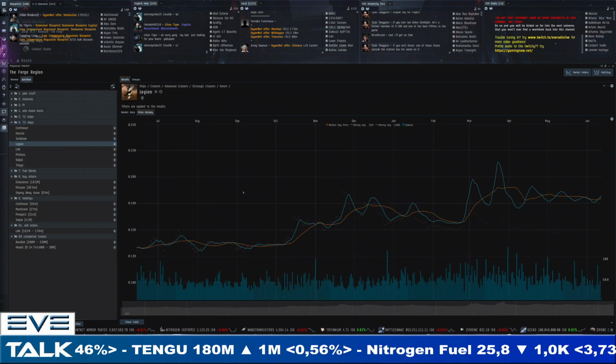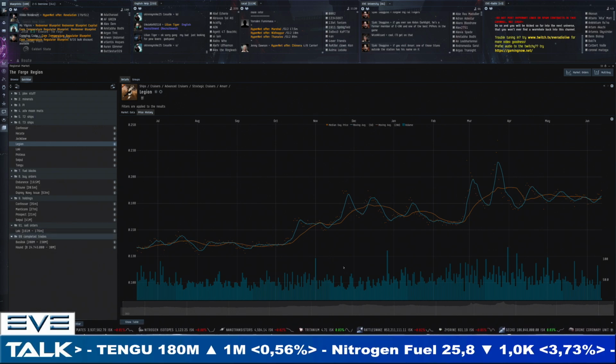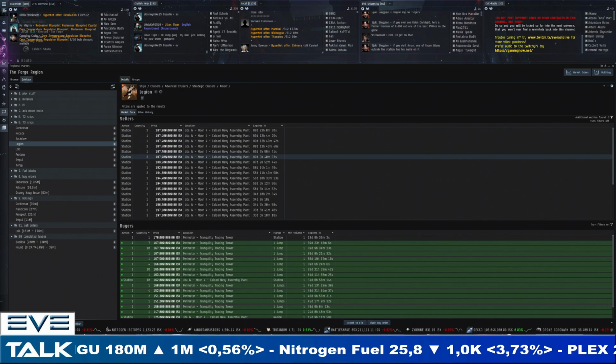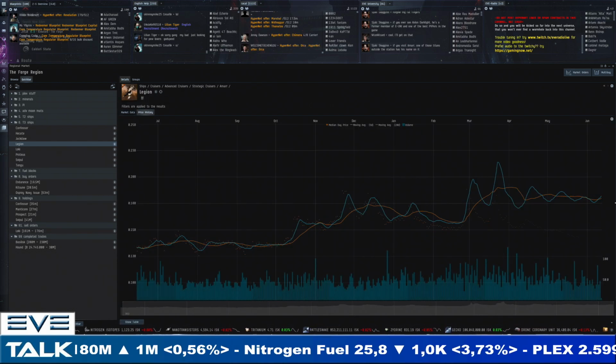Then we've got the cruisers where it's gambling time, and so you can see that right here. I try to gamble. I will explain why in a minute. Here's the Legion, definitely not a chart to gamble on. We're still above 180 quite consistently. 187 for the sellers, 168 for the buyers.